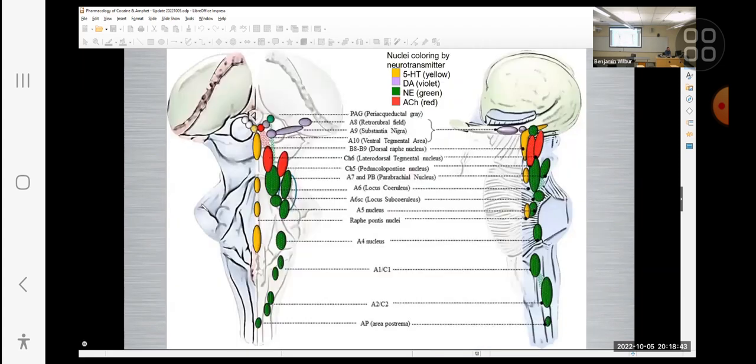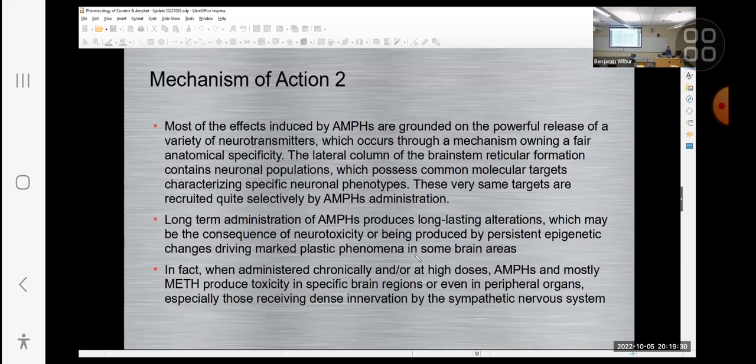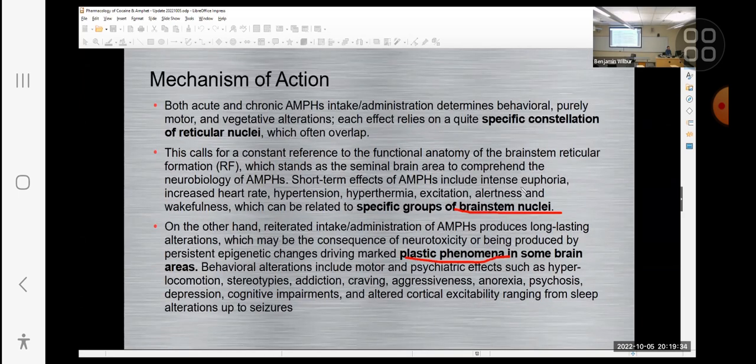And these are the various nuclei in your brainstem and which neurotransmitters they primarily use. So you've got acetylcholine in red, serotonin in yellow, and our ever-loving dopamine here in the violet color. And you can see that this A10 is part of the VTA. That's the culprit. Dr. Evil lives right there. I'm just kidding. But there's a whole bunch of them, and they each regulate something different. And we're not going to get into exactly which ones do what, but suffice it to say that they control all of these things, like the intensity of euphoria, the heart rate, hypertension, your body temperature, how excited or unexcited you are, how alert you are, and how awake you are.